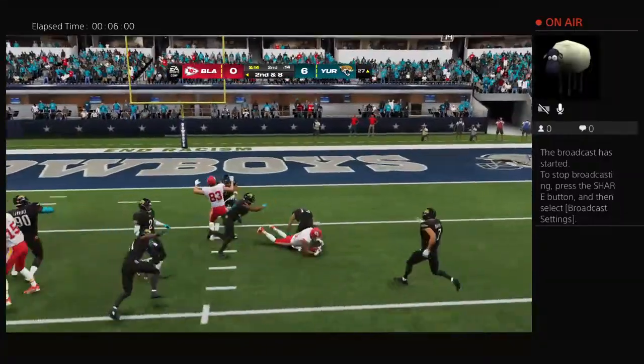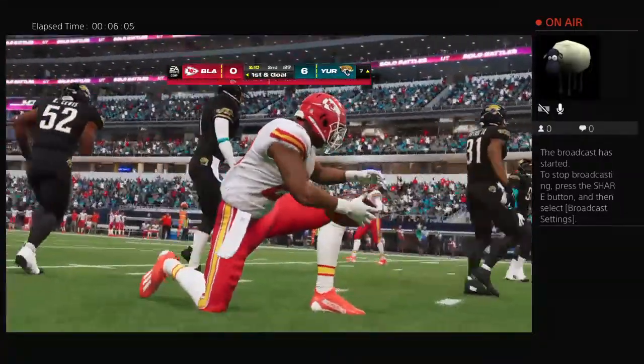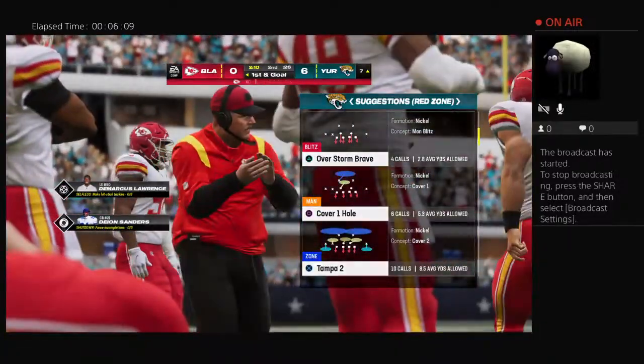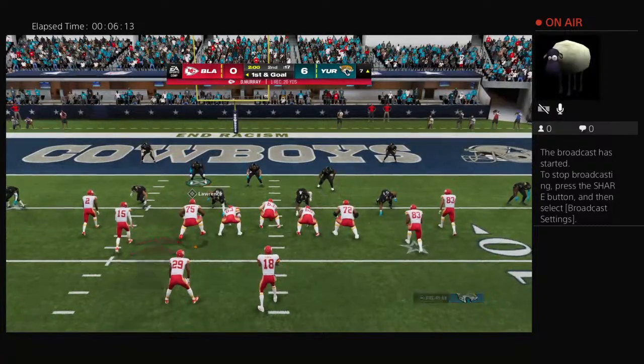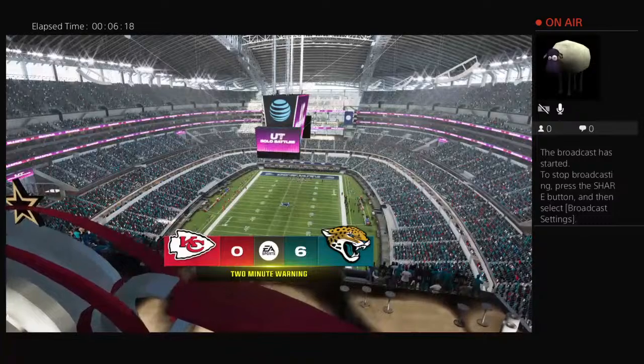Now a throw here to his running back. And finally down he goes as they work it inside the 10 to the 7. An excellent pickup of 20 yards. 2 minutes remaining in this 1st half of football.